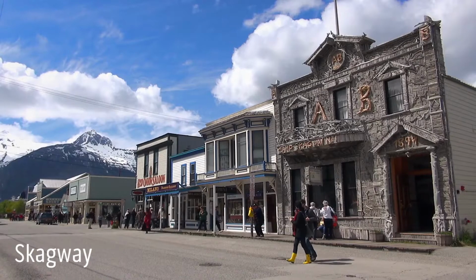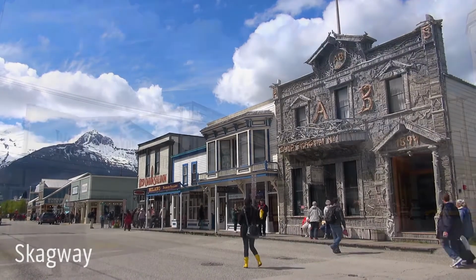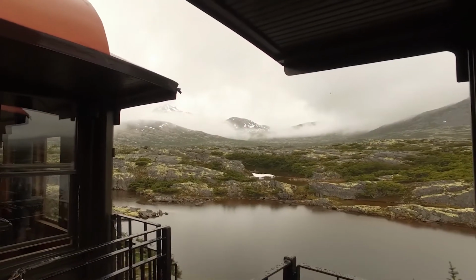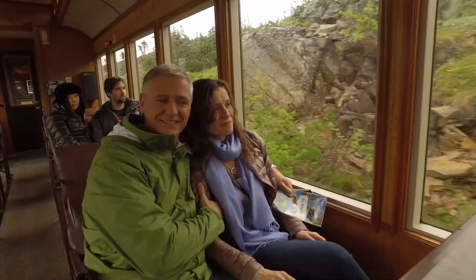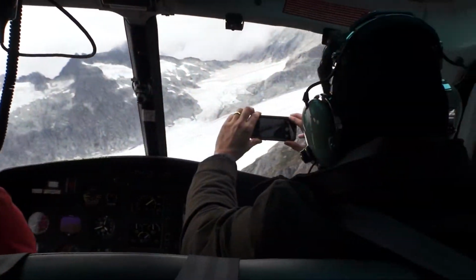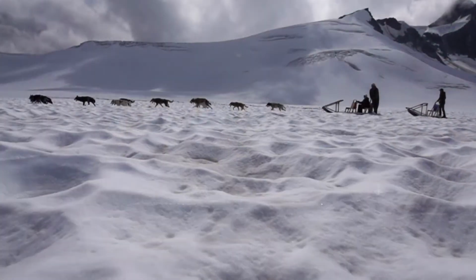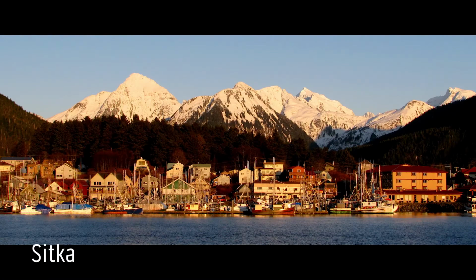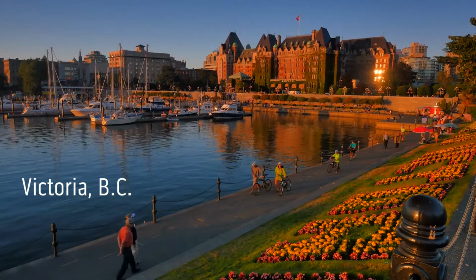There are so many great things to do in Skagway, and it's so beautiful. There's mountains, and it's very charming. It's been preserved very well along the main street there. You can do the White Pass Scenic Railway, which takes you on a train up the mountains. You can helicopter onto a glacier where you can then dog sled, which is an amazing experience, or you can pan for gold. Lots to do in Skagway. Juneau, Ketchikan, and Skagway are the main ports of call in Alaska. However, depending on your itinerary, you also might get Icy Strait, Sitka, or Victoria, BC, each unique and charming in its own way.